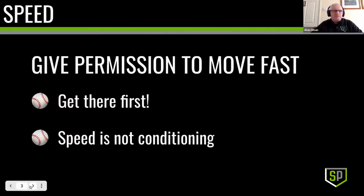Another thing that kind of overarches this is that speed is not conditioning. Conditioning is allowing the body to develop specific energy systems that are required for the sport that you're undertaking. To develop speed effectively, you need time to recover in between the bouts of speed. By ensuring that that time is given, then you can work on maximal speed.